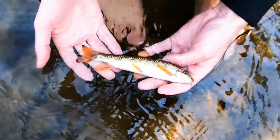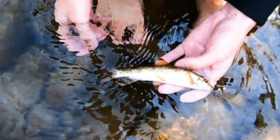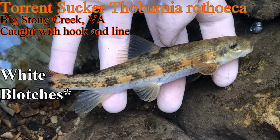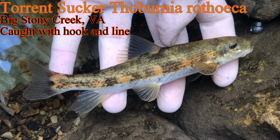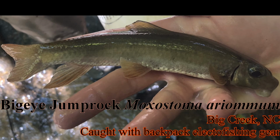Very torpedo shaped, like a rusty side sucker. Looks like a torrent sucker. Those also occur in this drainage, but torrent suckers have the two giant black blotches on the caudal peduncle, and they don't have these black fins. But you know what else has a black fin down there? Bigeye jump rock. It even hovered over the bait for a couple seconds, but it just didn't eat it. So I think we're gonna let this guy go, and that's our next target, Bigeye jump rock.